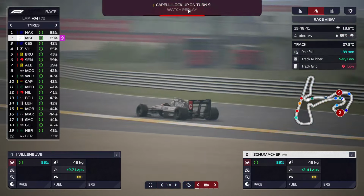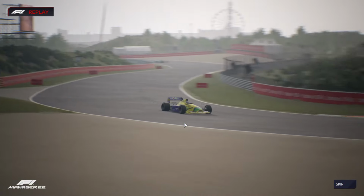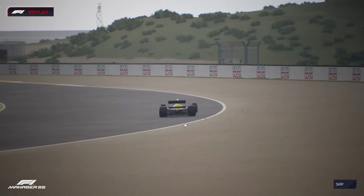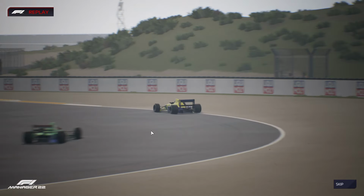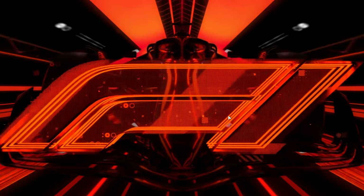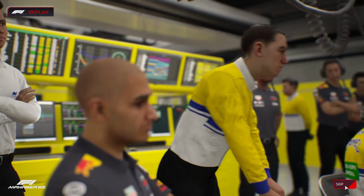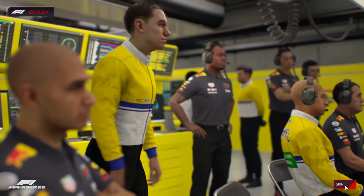Sounds like someone's locked up. We can take a look now. We're just watching the Red Bull. Well, they've lost it. They've locked up. And that was a bitter blow for the team. And it may have really hurt their overall chances.